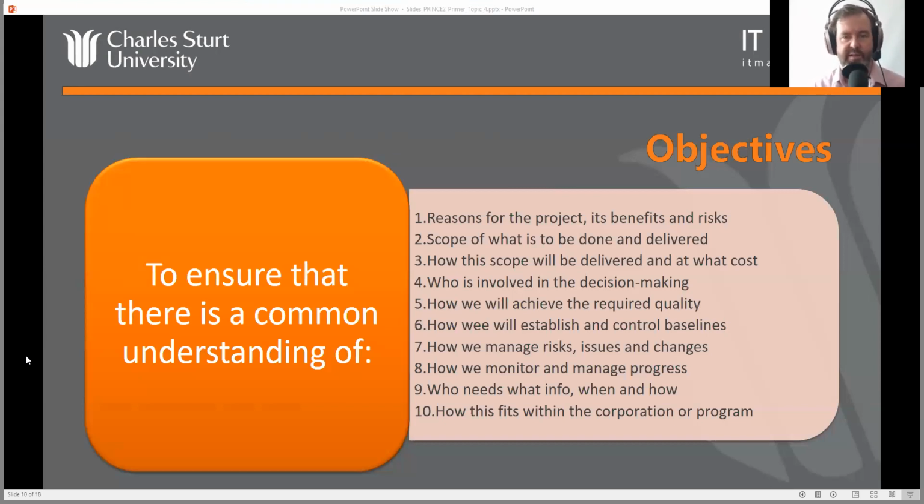How are we going to deliver that scope? What's it going to cost us? Who is going to make all the decisions? That's the authority element. Who's got authority over what? Who makes what decisions? How are we going to manage quality? It's got to be fit for purpose. If it's not, it's not going to yield the benefits. How are we going to make sure it's fit for purpose? What are we going to do about that?